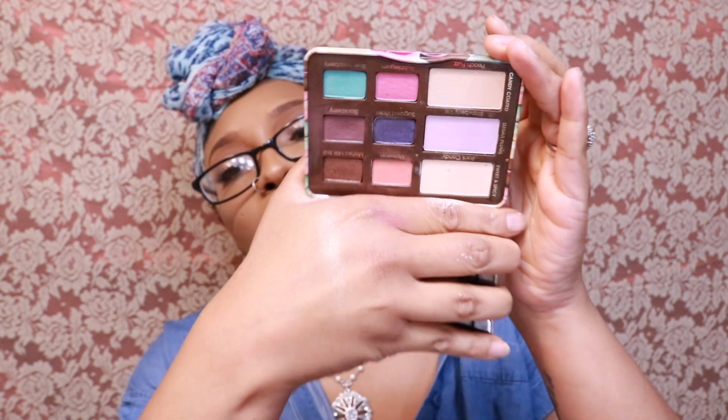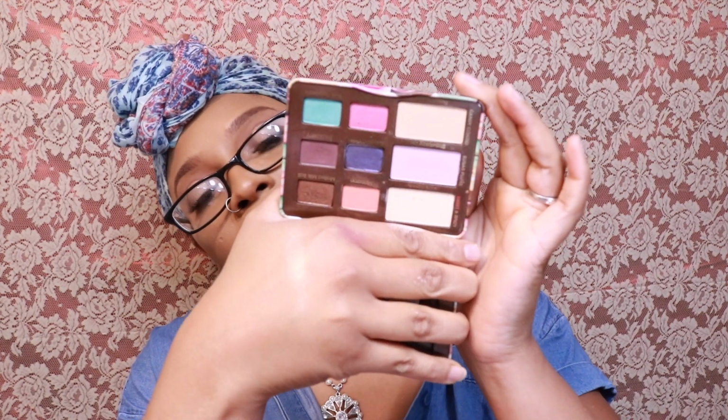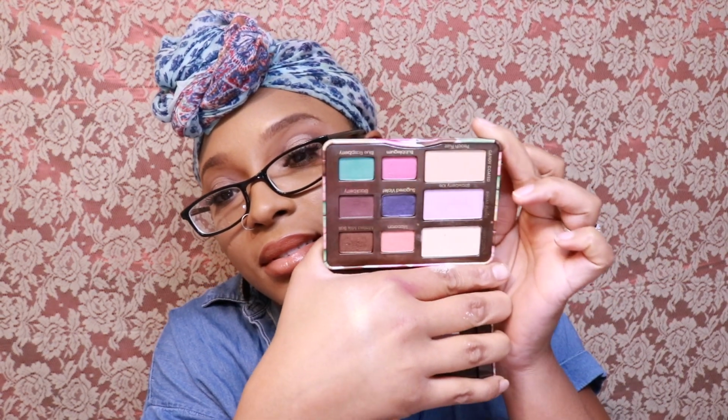This is the Too Faced Sugar Pop palette, and I was just like in awe. All these colors, it was so beautiful to me. It's still beautiful to me, but oh baby, what are you doing? Like, 'tis not the season, and yeah, this is it.